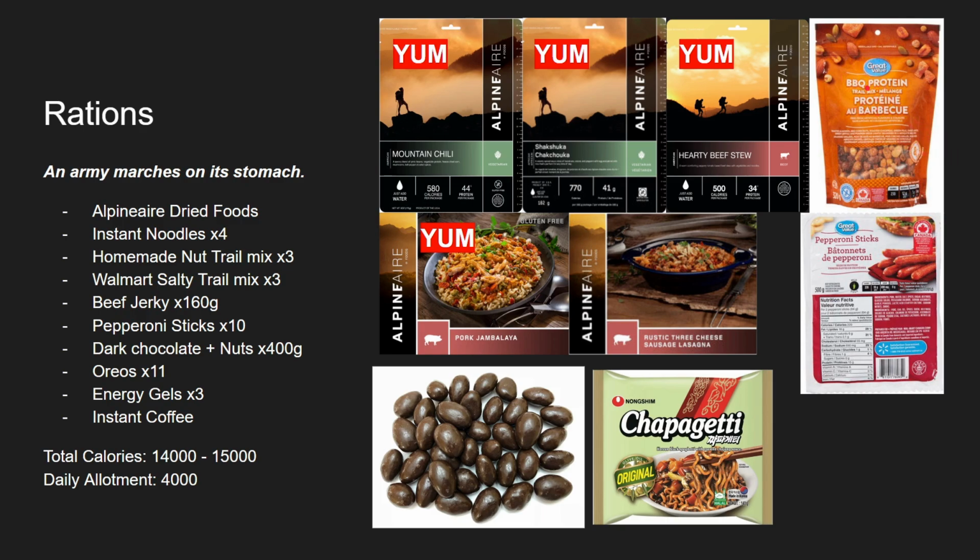I got this delicious barbecue trail mix from Walmart. I split it into 3 bags and put some jerky into all 3 of those bags. And I think the salty trail mix was actually the game changer. It was so good. You just need the salts when you're walking. I had some chocolate almonds, which were salted as well. Those were amazing. I just chewed through them after we finished walking or on a break. I'm just like, bam, bam, bam, give me some.